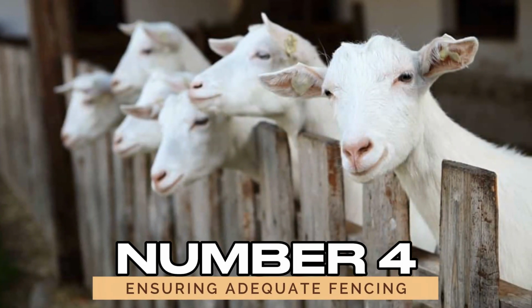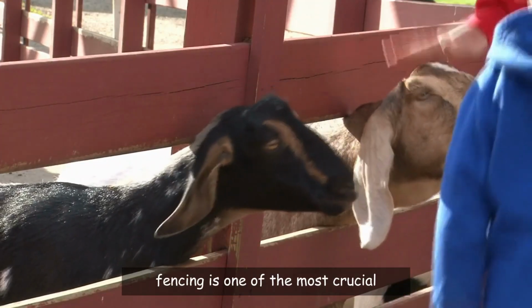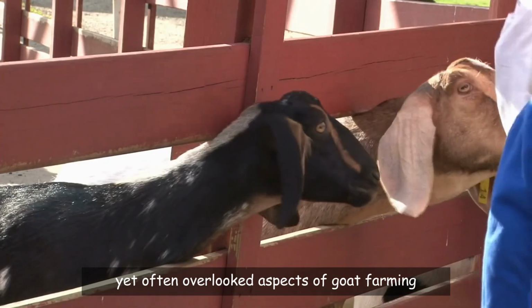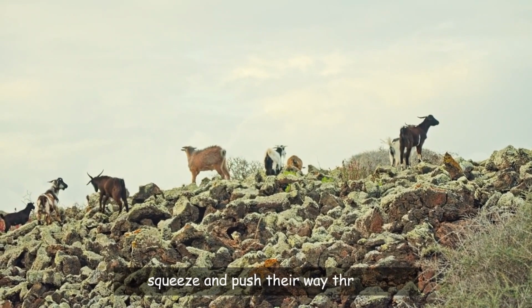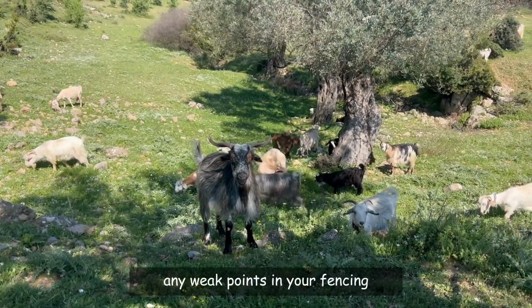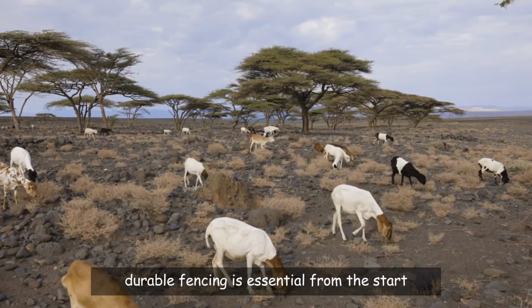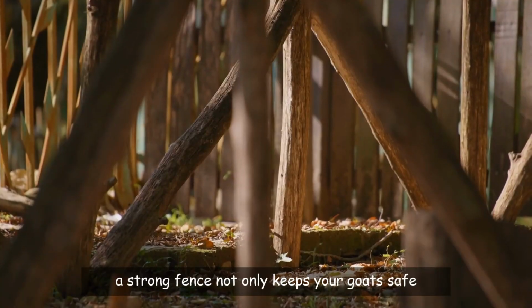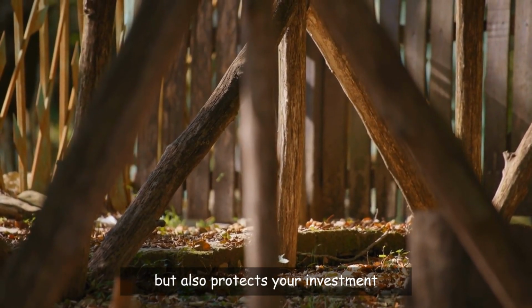Number 4. Ensuring adequate fencing. Fencing is one of the most crucial yet often overlooked aspects of goat farming. Goats are escape artists. They'll climb, squeeze, and push their way through any weak points in your fencing. That's why investing in high-quality, durable fencing is essential from the start. A strong fence not only keeps your goats safe, but also protects your investment.